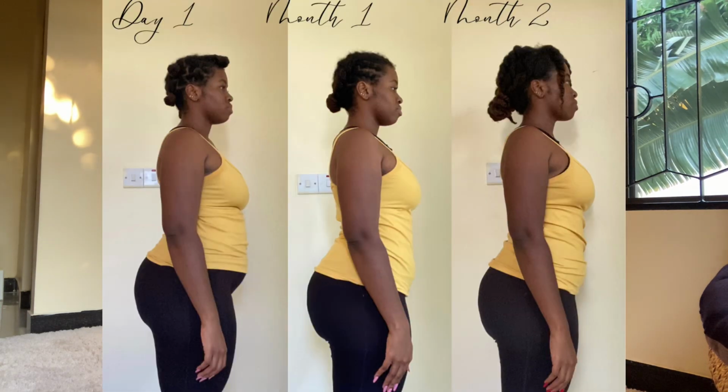Those are my top tips when it comes to getting that flat tummy that you want. If I have any more, I will come back with a part 2, but those are the main ones for sure. But definitely stay away from soda and sugary drinks. I lost the most amount of belly fat when I was not having soda or sugary drinks.